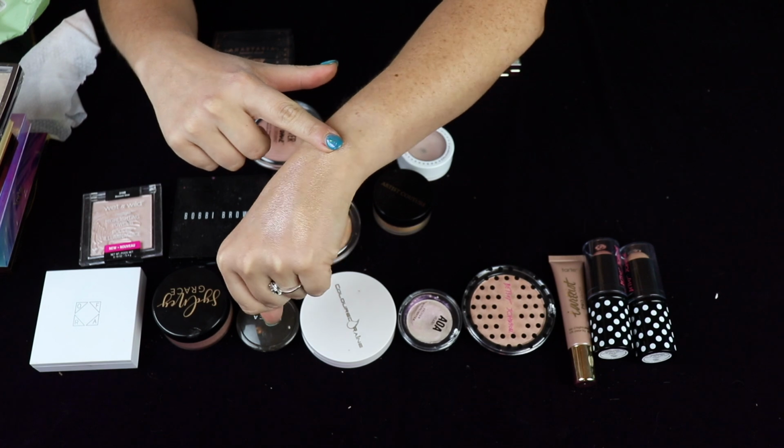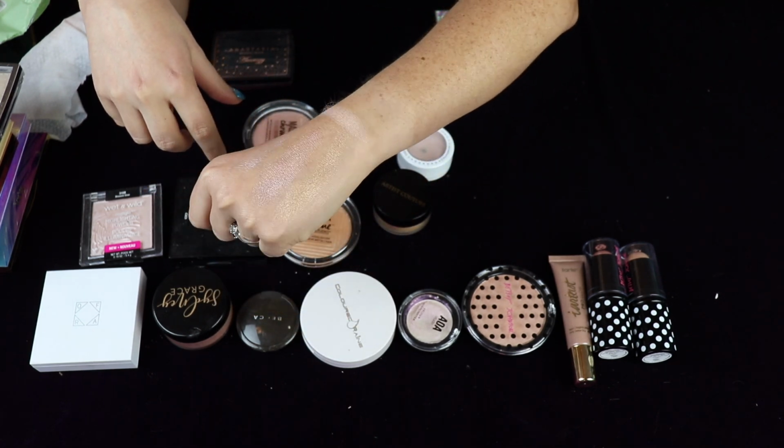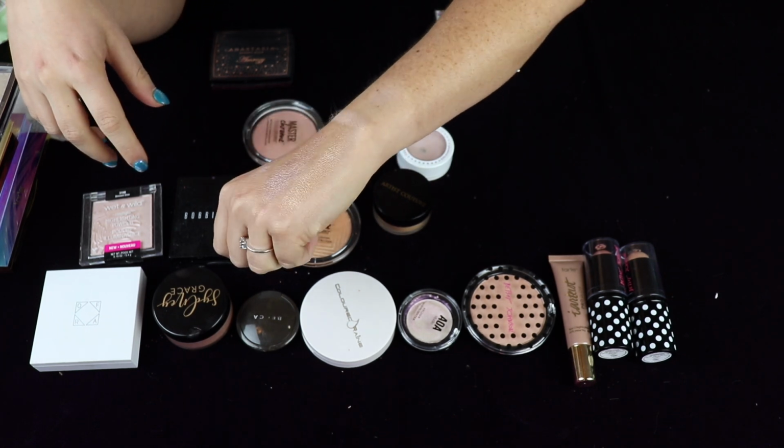Oh wow, I should have probably shaved my arm. I have so much hair on my arm. I need to shave my arm. I never really do, but now that I'm swatching, I'm like, Christ, that's a lot of hair.